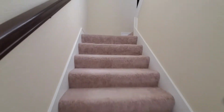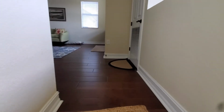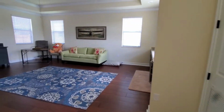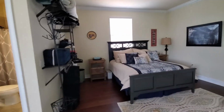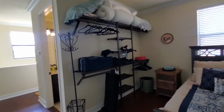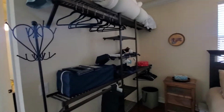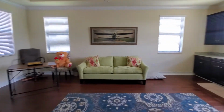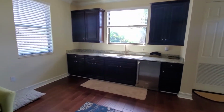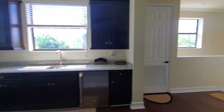Now here is the stairwell to the bonus room. It's about 600 square foot, I believe, up here. And these owners have added the wood-like tile and are using it as a bedroom, mother-in-law guest type suite. They've added some shelving here for clothing and whatnot. They've got a bed set up here with the TV. Nice part about the bonus room up here is you do get the little kitchenette type of setup here with the wet bar and fridge as well.